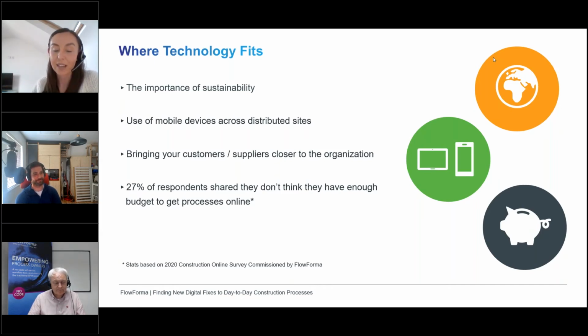Great, thanks, guys. So I know we spoke a little bit earlier about external stakeholders. I just wanted to come back to that point. So, Paul, maybe you can share where technology fits with that and how process automation can bring organizations closer to their external stakeholders.